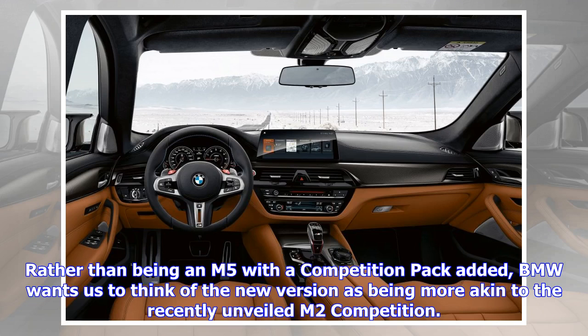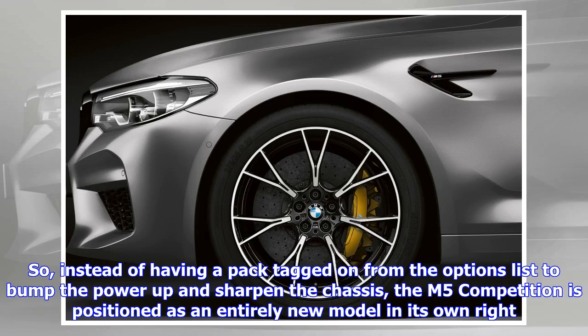Rather than being an M5 with a competition pack added, BMW wants us to think of the new version as being more akin to the recently unveiled M2 Competition. So, instead of having a pack tagged on from the options list to bump the power up and sharpen the chassis, the M5 Competition is positioned as an entirely new model in its own right.